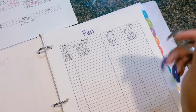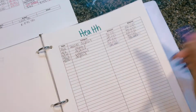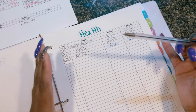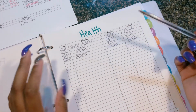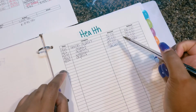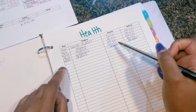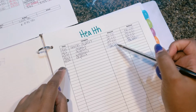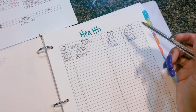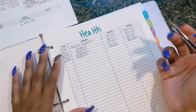But it's nice to see that I have something in fun in case I want to do something. Now health, I did go back and fix this as well. So I'm always in my budget, you guys. At least once a day, I'm in this book going through everything and making sure everything matches what's in my account. And that's why I was able to realize that I put $50 in my health instead of 25. So I went ahead and corrected that and corrected the amount of money that is actually reflecting in my account. And I also fixed it on my monthly page as well.